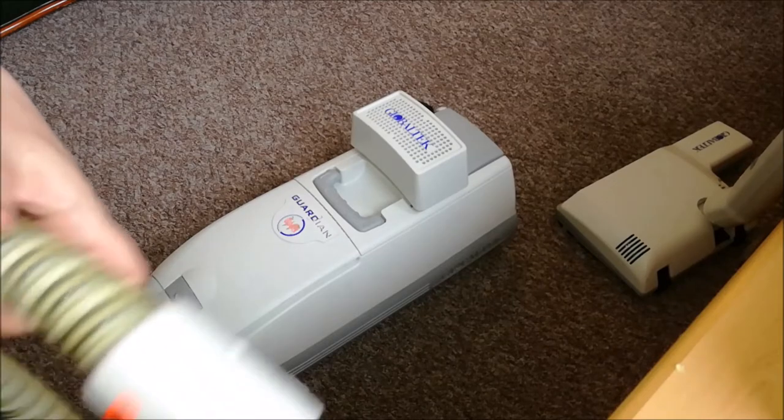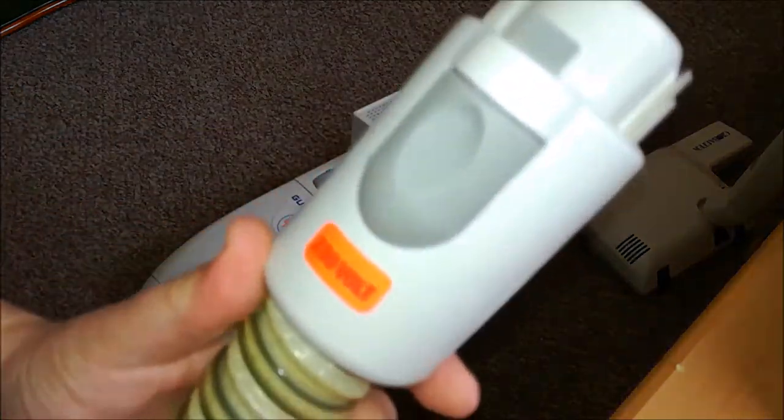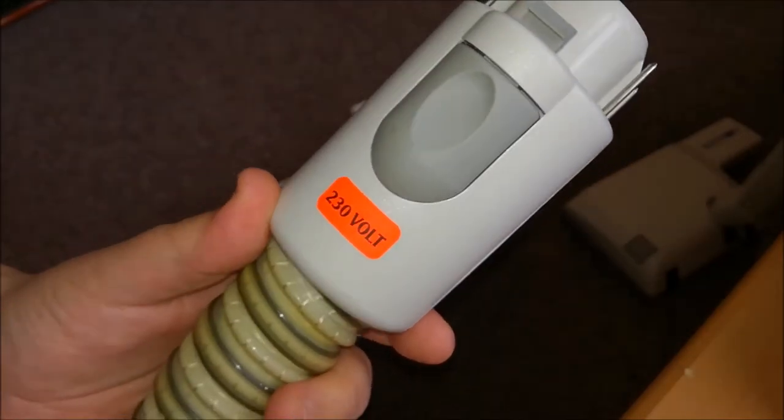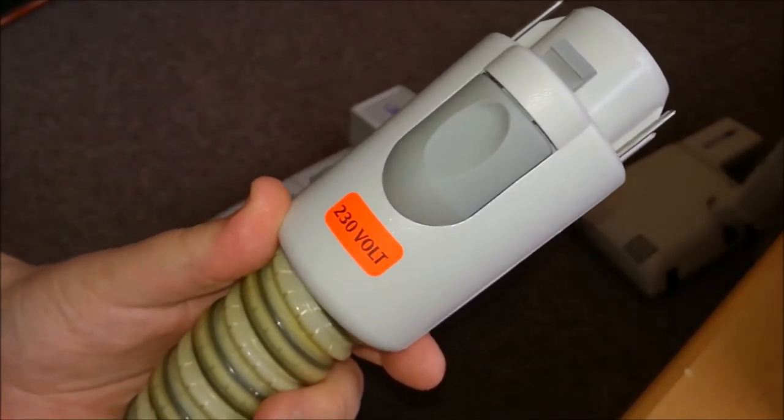In fact, if you look at the end of the hose here, it's got a label on it. Just let me focus that. There we go. As you see, it's 230 volts. It's quite clearly marked as 230 volts. So it must have been made for Europe. I have no idea why it's in the UK.